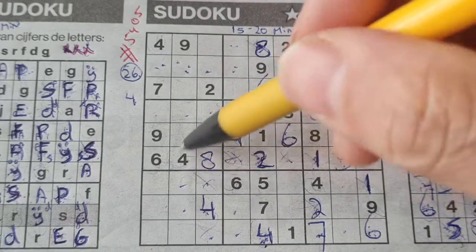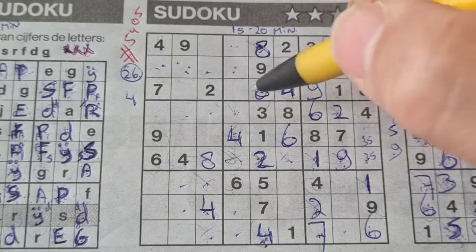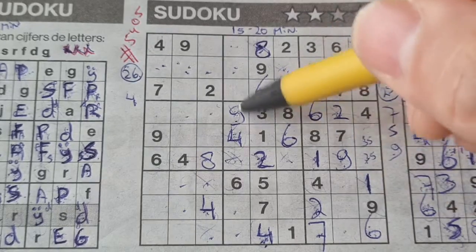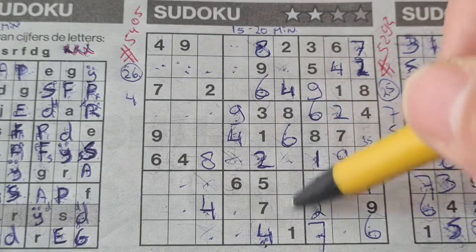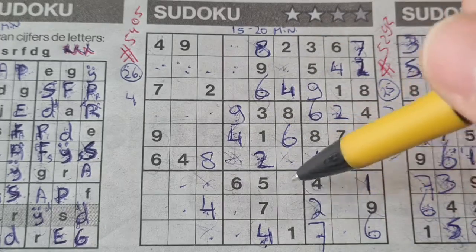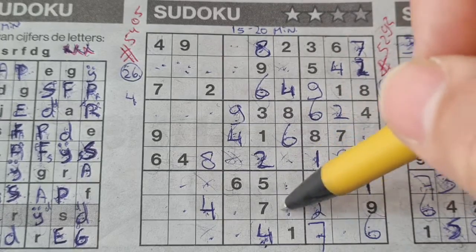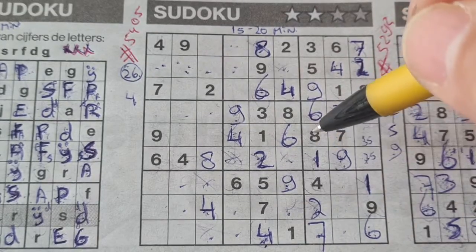So we have a 9 in this row, 9 in the middle row. So the row above, the only place left for the 9 should be there. 9 in this column, 9 in the middle column. So the column next, the only 2 places left for the 9 should be here or there. You see a 9 in this row. No 9 there, 9 should be there.